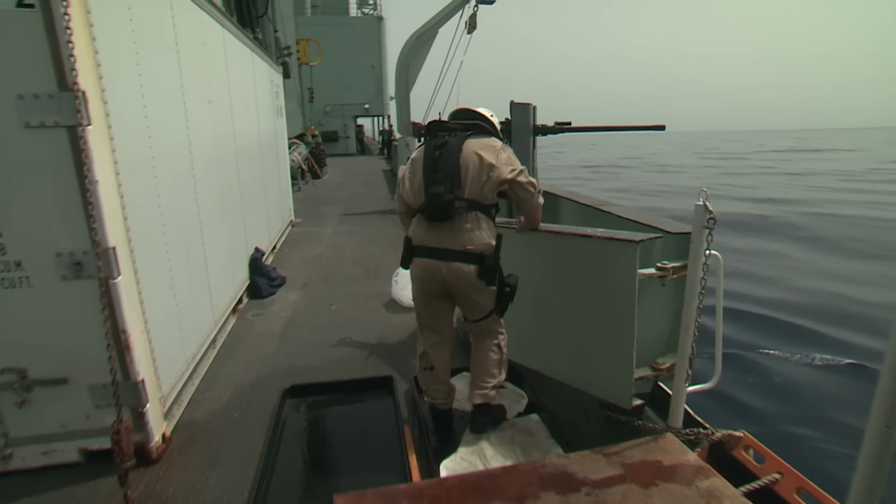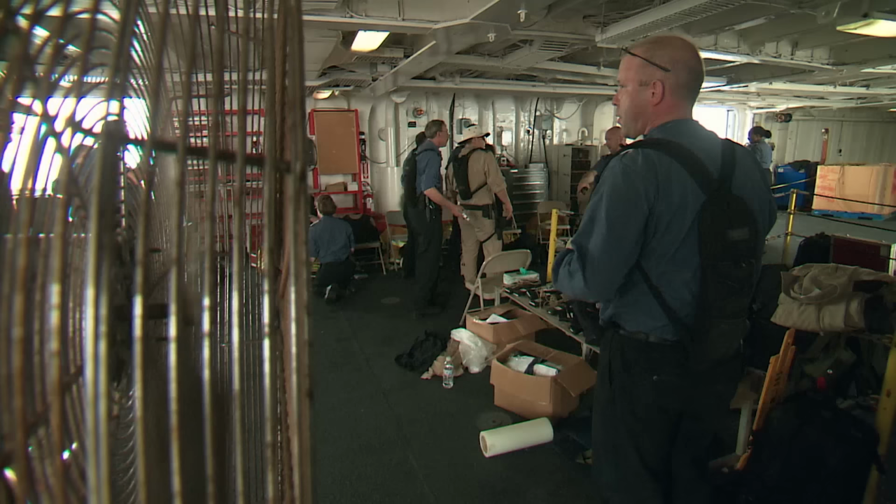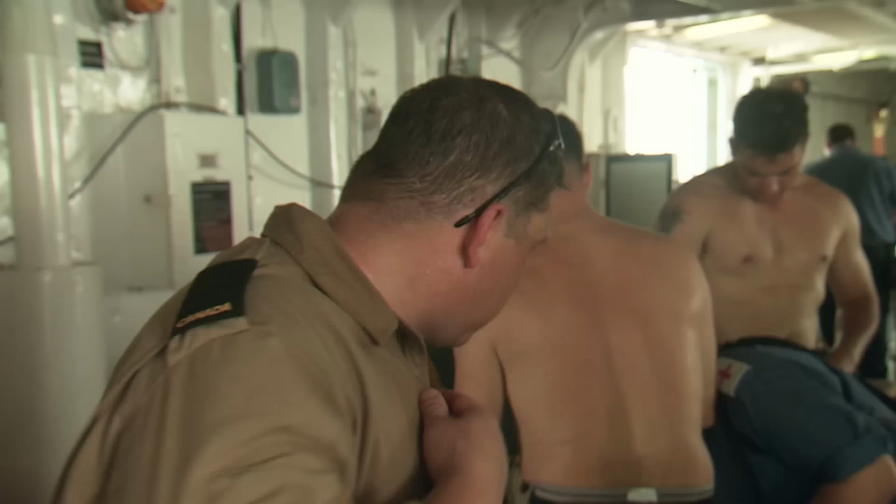Boarding party members begin by rinsing their boots. Their outer clothing is immediately removed to be washed, and they too must shower before being permitted to rejoin the ship's company. A 4-hour tow in the punishing North African heat is a grueling seamanship evolution. But for all boarding party members involved, helping those in need is worth the effort.